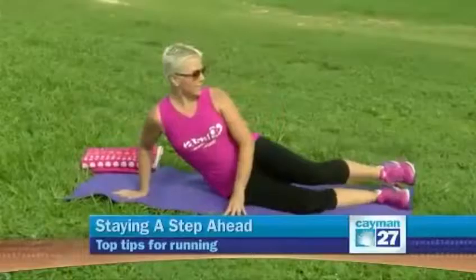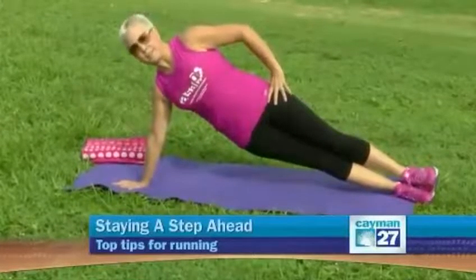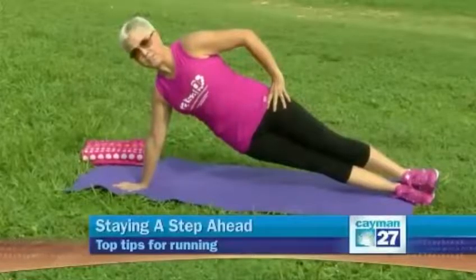You can progress this to legs out straight, doing a full side plank. Do not hold longer than 15 seconds.